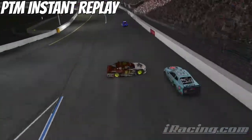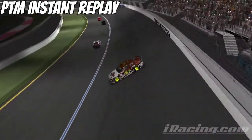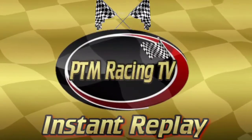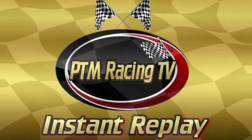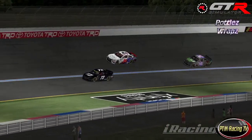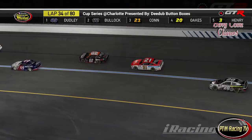So Sonaker drives it in a little bit too low, gets kind of caught off guard, and unfortunately on that front straightaway, that is not the right place to play it. Sonaker, definitely damaged up. You see the smoke popping out of that thing just a minute ago. He's going to have some work to do.